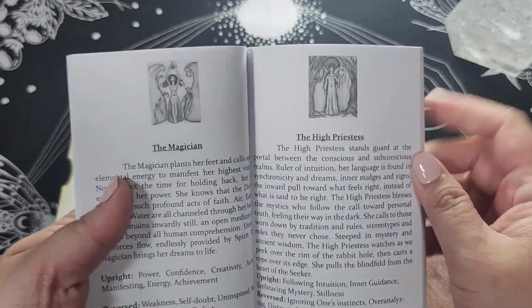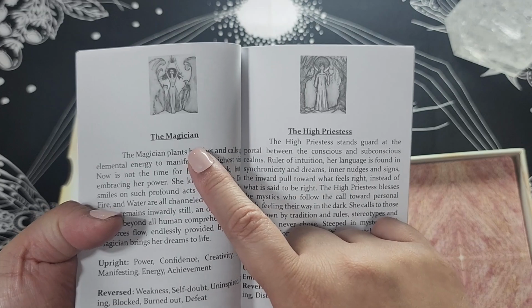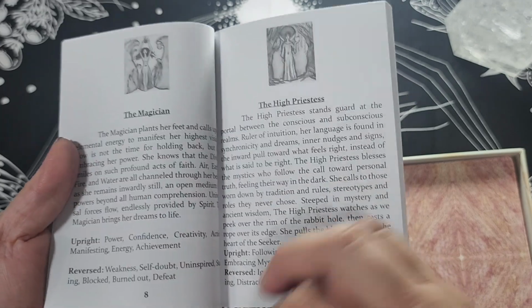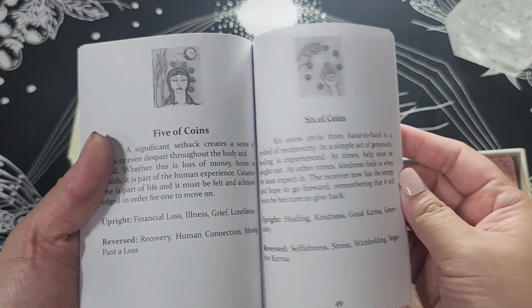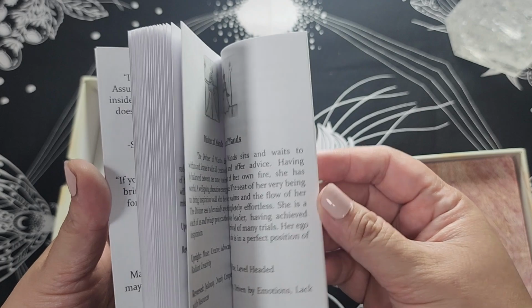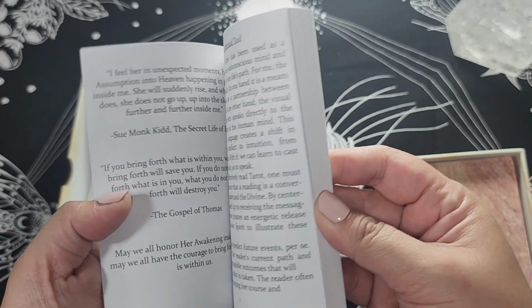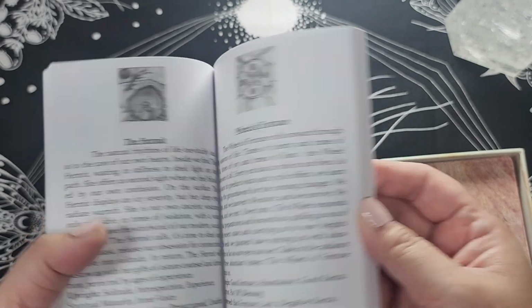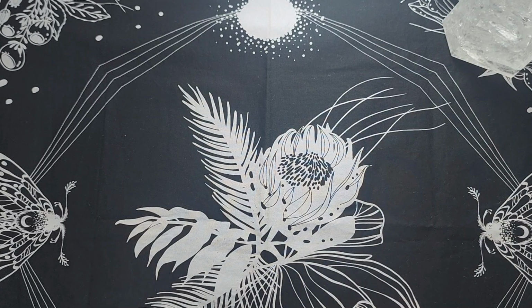So what the guidebook looks like is you have either the card name and then just information and then some upright and reverse keywords. So that's how it is for the rest of the deck. I don't think there are any spreads here, if I recall. Yeah, it's really just the meanings of the cards. Yep. Okay, so that is the Ember and Aura Tarot.